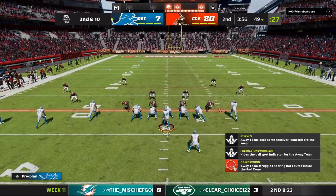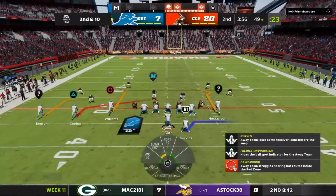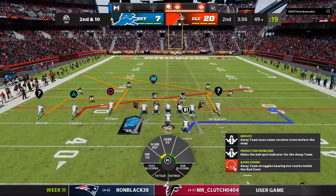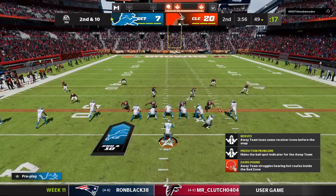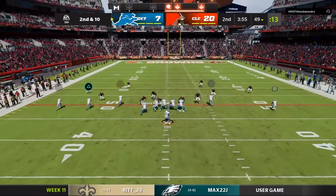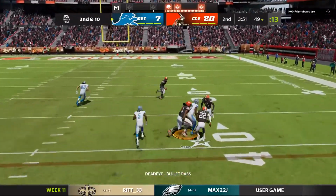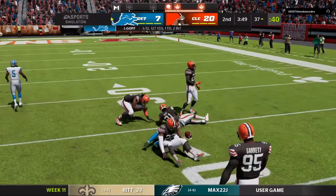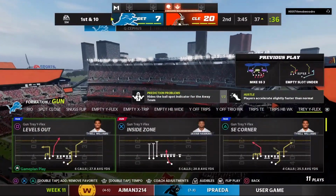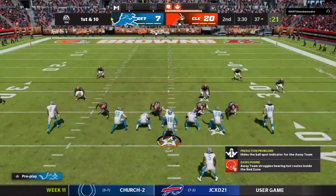An incomplete pass on first down. That leads to a 2nd and 10. From the gun, here's Goff. Finds a seam inside the 40. And down right around the 37. First catch so far for the man who led the NFL coming into the weekend. He's got a first down.